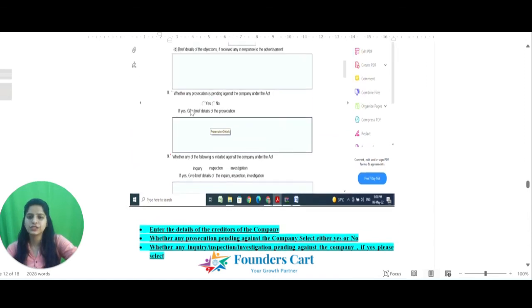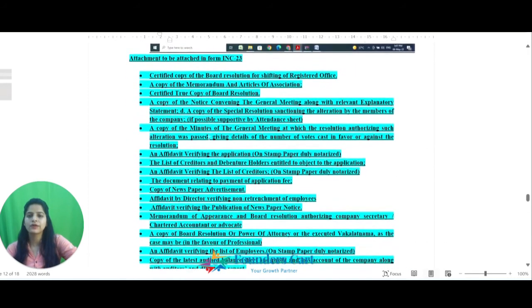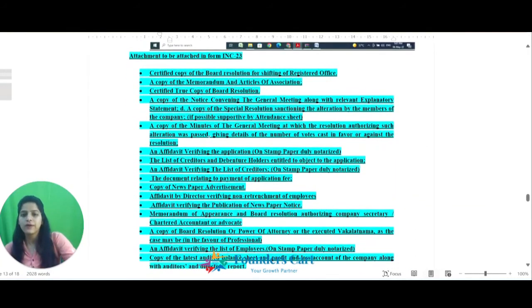And if any investigation is pending, you have to select here. If no, then if any inquiry is pending, you have to select here. Then you have to attach here the following documents.